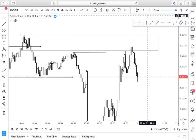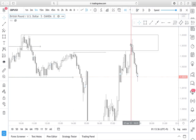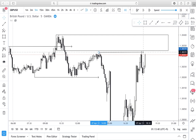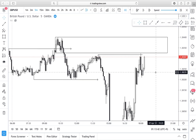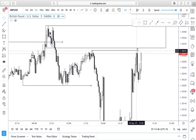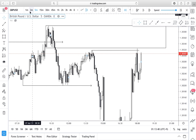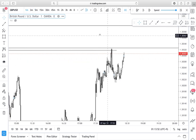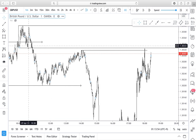So I saw, let's actually go back here. What I saw was that GU kind of tapped into the liquidity and started to reverse, but I knew that GU wasn't going to leave this 30-minute order block untapped. Some people would see this and enter here like, oh no, it's leaving without me. Oh, I have to catch the trade, even though it hasn't reached your high time frame POI. This is the order block over here, up here.